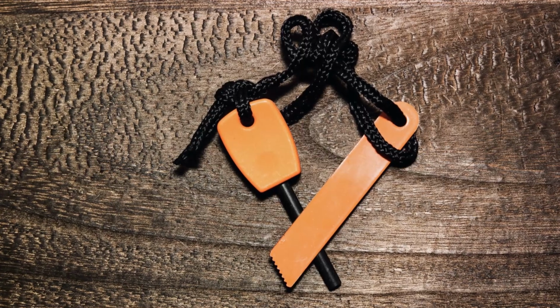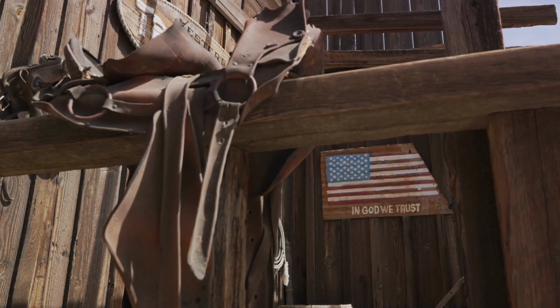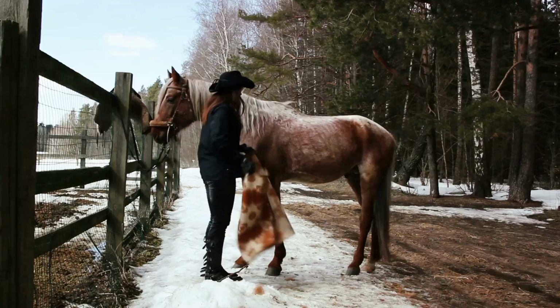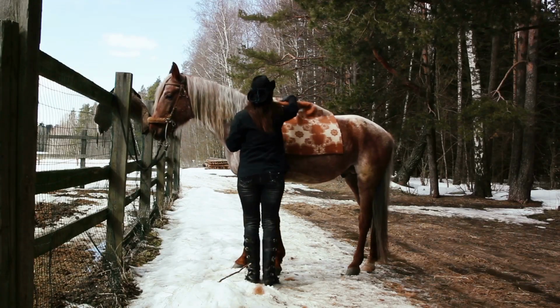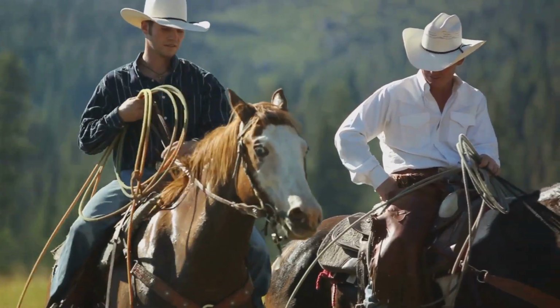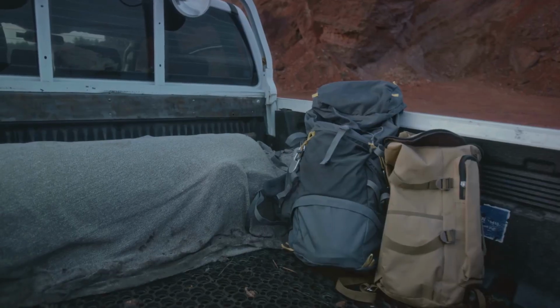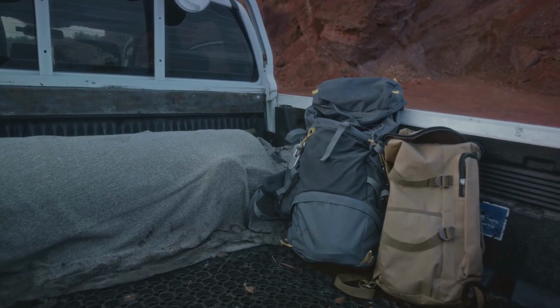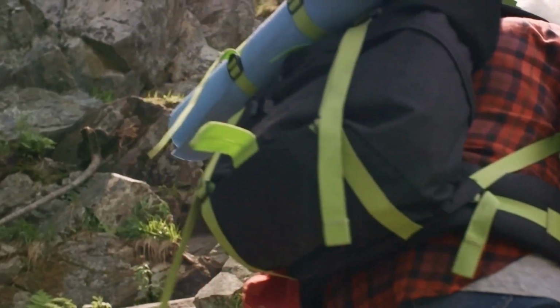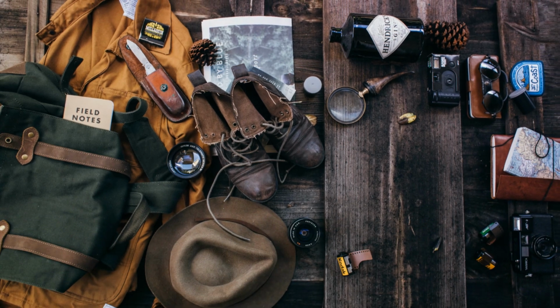So there you have it. The humble hat, bandana, and flint and steel. Small items that pack a big punch. In a survival situation, they protect you from the elements, aid in fire starting, and serve multiple other purposes. They're lightweight, easy to carry, and most importantly, reliable. So next time you're packing your bug-out bag, give a nod to the cowboys of old and make sure these items are included. These items may seem minor, but they can be lifesavers in a survival situation.